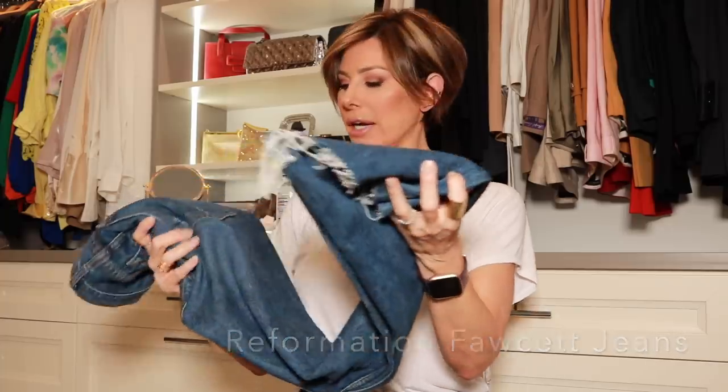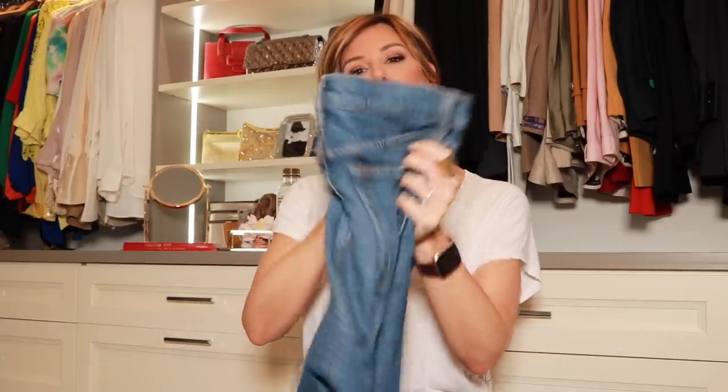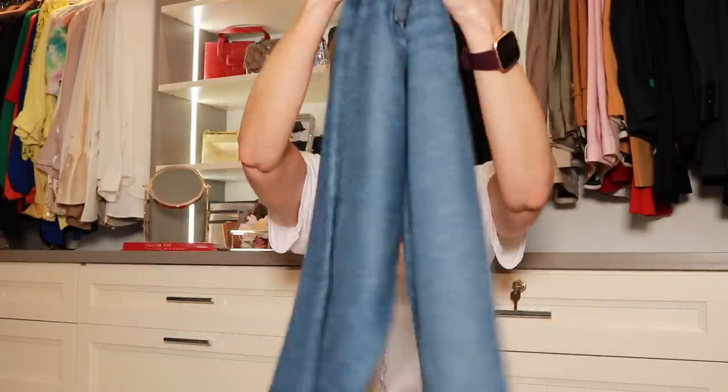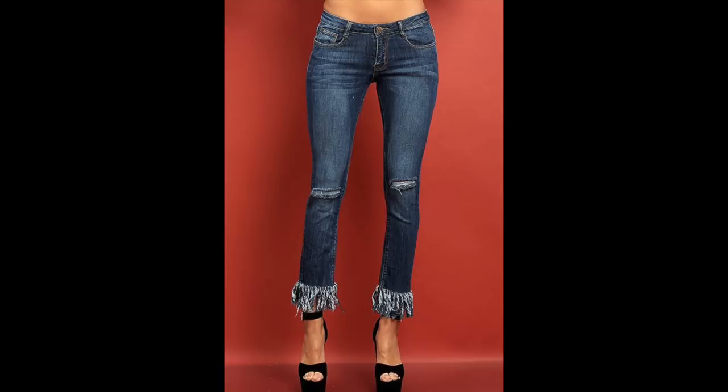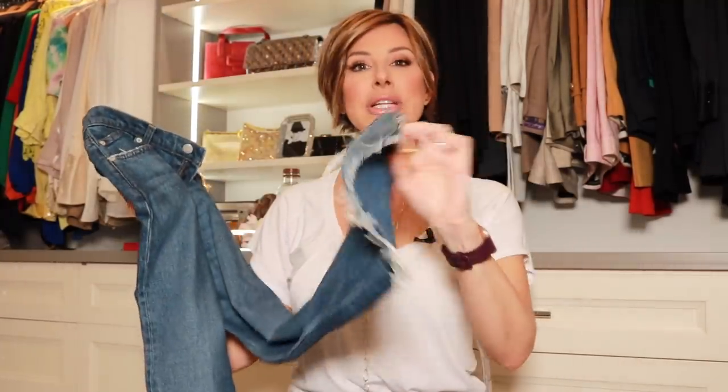A popular style is, these are by Reformation, and it's a fitted flare. Flares out above the ankle, and I love that because it really plays off the shoe, because you're not covering the shoe. So when you have such a really cute shoe, like the square-toed shoe, you can actually see it underneath your jeans because they're not covering it.